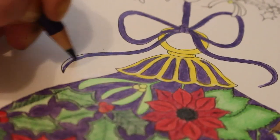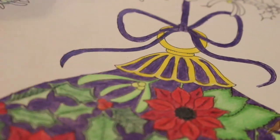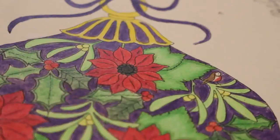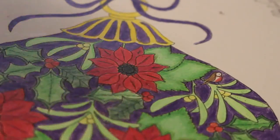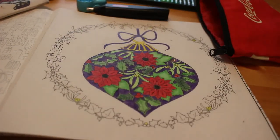So there we are. We have finished the bauble. All I've got to do now is the wreath. I was thinking about doing the background, but I don't think I could be bothered, because there's too much space. You could do just the inside, I guess, but I'd want to do the whole page. So let's zoom out and have a look at what we've completed today. Doesn't that look pretty?